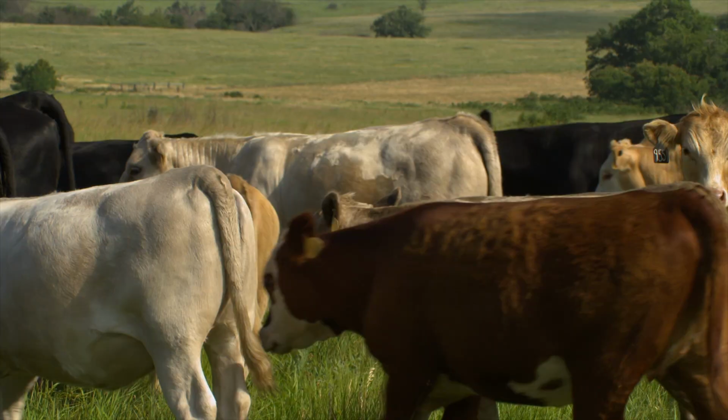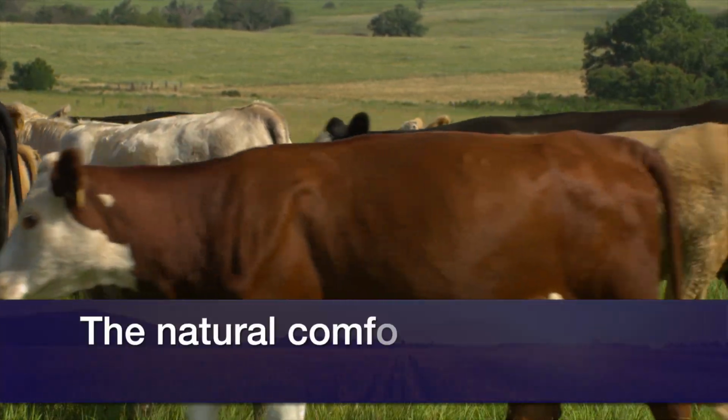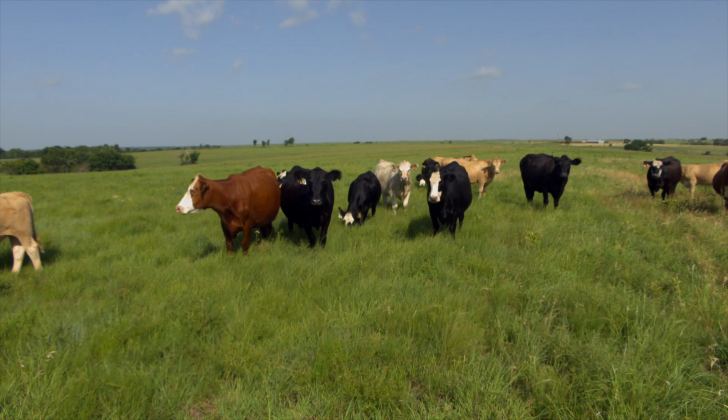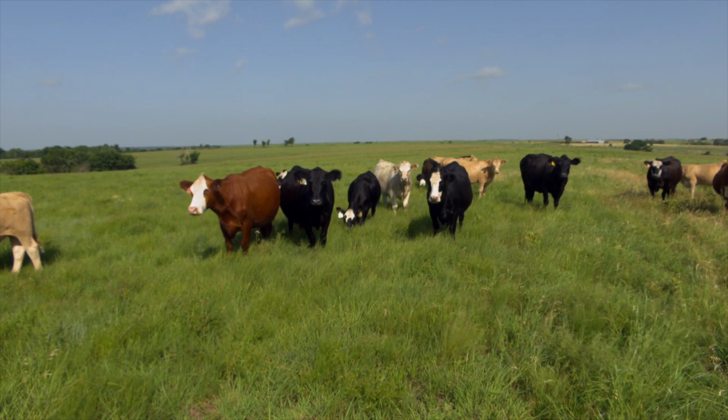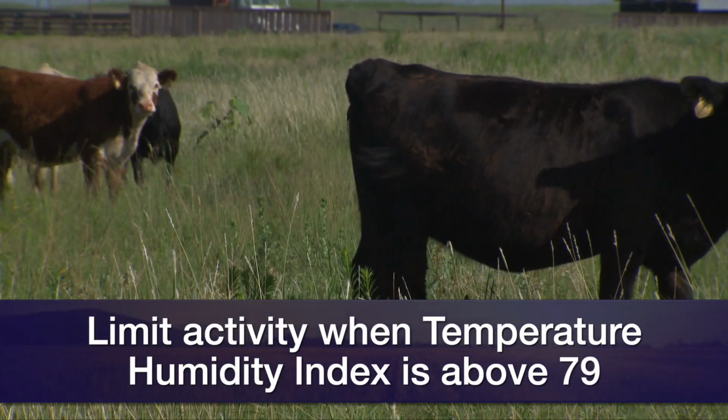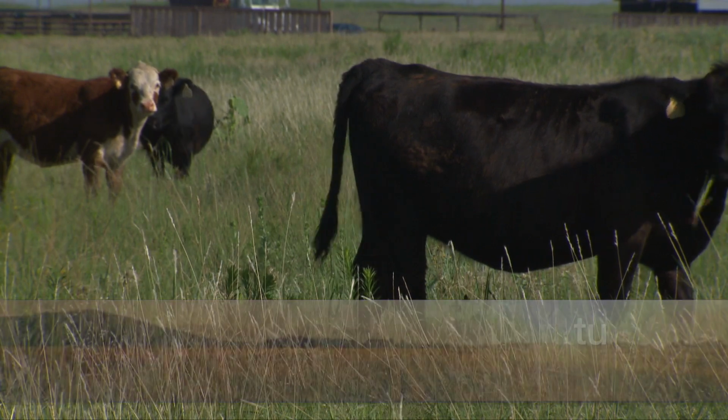Their natural comfort zone goes up to about 77 degrees Fahrenheit. But when you start putting the humidity in with that, and we express this as temperature humidity index, if we start getting up to about 74 as a THI, we start getting into where we need to start being worried. When we get up higher than that to around 79, that's really where we need to start being very careful to limit our activities. And if we get up to 84 THI, then we really need to pull back and make sure those cattle have some cool water, some shade, get some relief from that.